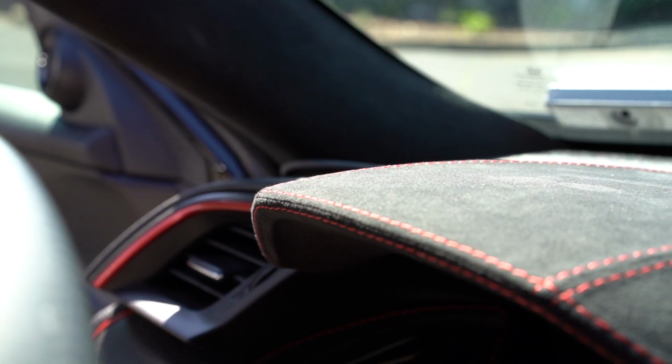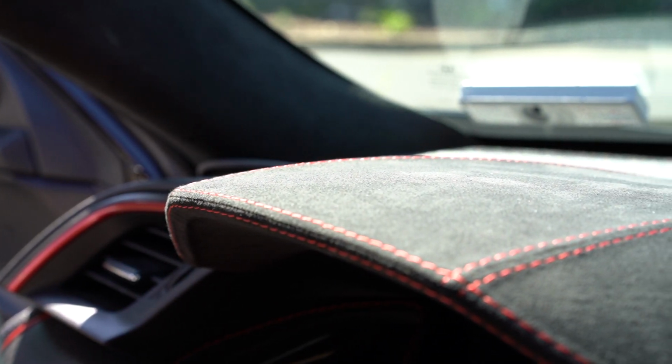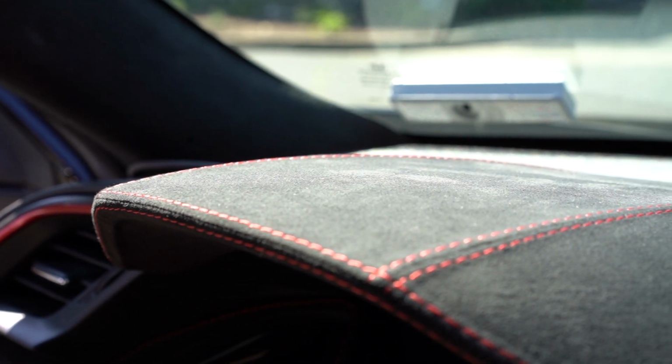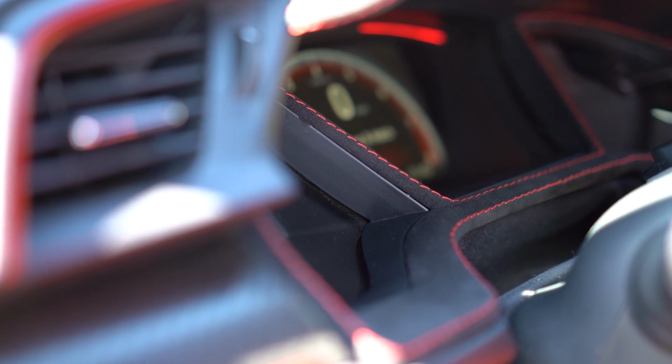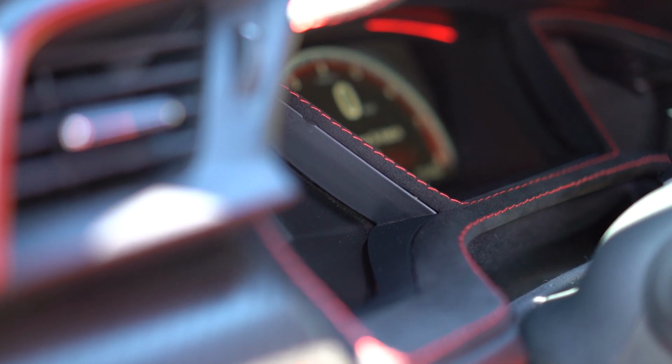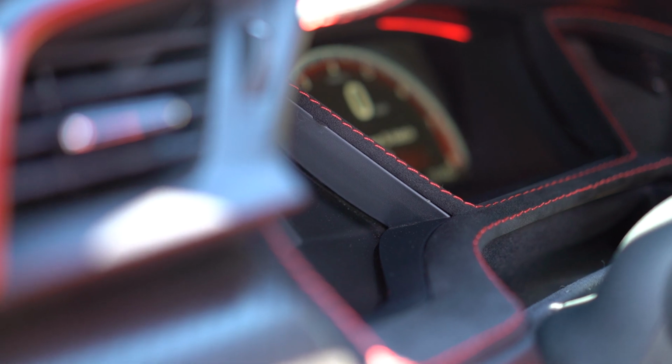What's great about Suede is you can pick and choose exactly the spec you want for the piece you want to replace in your car, and even if it's something that they haven't yet done, you can send them the factory OEM piece, have them wrap it for you, and they'll send it right back. It is such a great way to customize the interior for exactly what you're looking for.